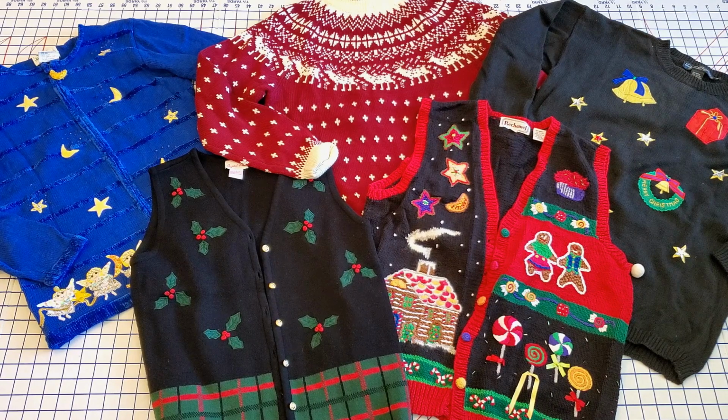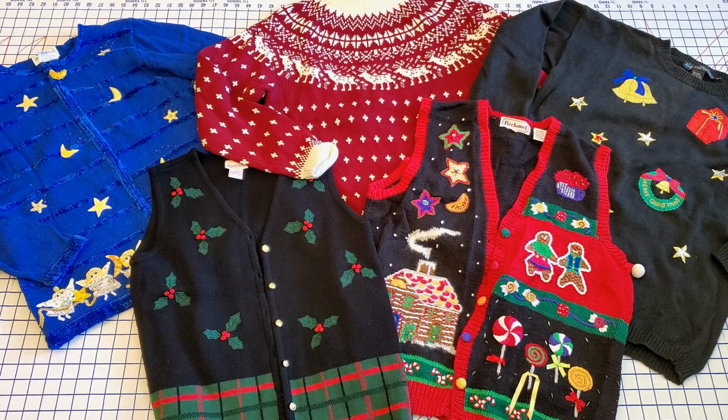But I am grateful for the ugly sweater trend because it does allow these to be wearable in public with a great deal of irony, probably too much irony from my perspective, but at least people are wearing them and I love them. They're so fun and ridiculous all at the same time, which is amazing.